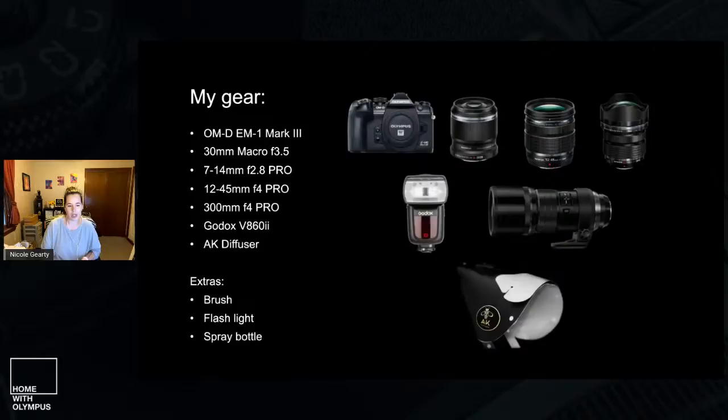I do use a flash when I'm doing macro. I use the Godox V862. Olympus has really good flashes as well. This is just the one that I already had in my kit, so this is what I've been using. I will probably upgrade to one of the Olympus ones soon, though, once it's in my budget.